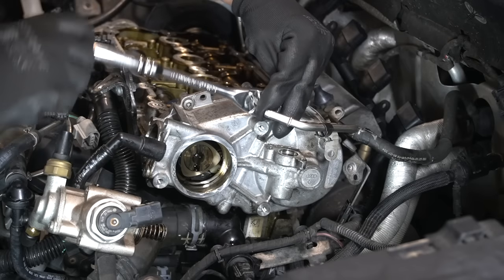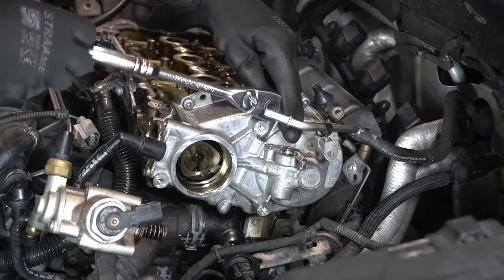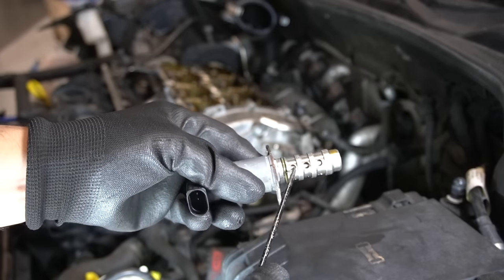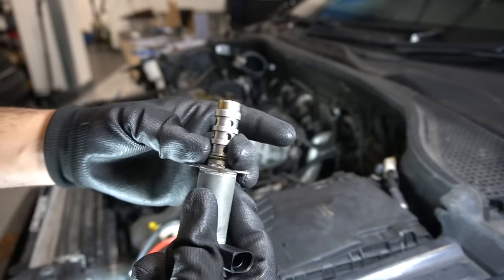These housing bolts are 10 newton meters, aka you don't need a torque wrench. Just don't go too crazy, because it is aluminium. So I've got the N205 valves. There's a little O-ring, which I'm gonna replace. There's a new O-ring, put a bit of oil on it.